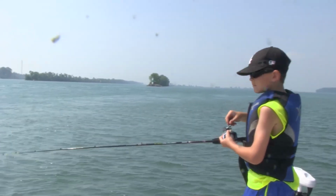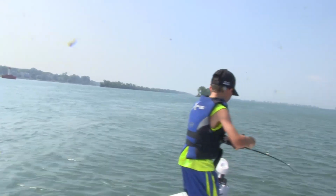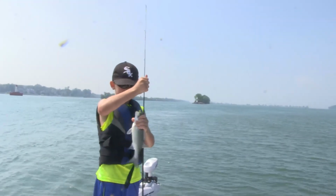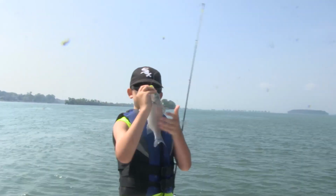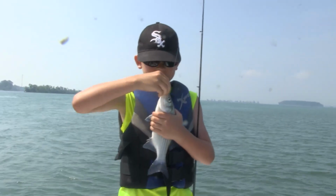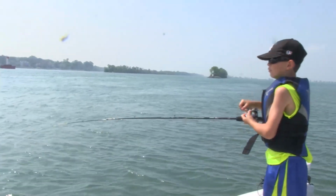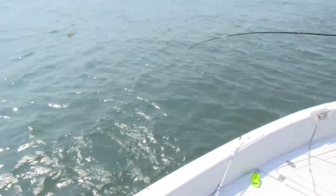Oh, got one. This is a school. White bass. You can see, just swallowed it. Fishing a muskie is awesome. White bass. The white bass have spawned. Ooh, got one. Yeah. So the white bass have spawned. And they're going down to Lake Erie.